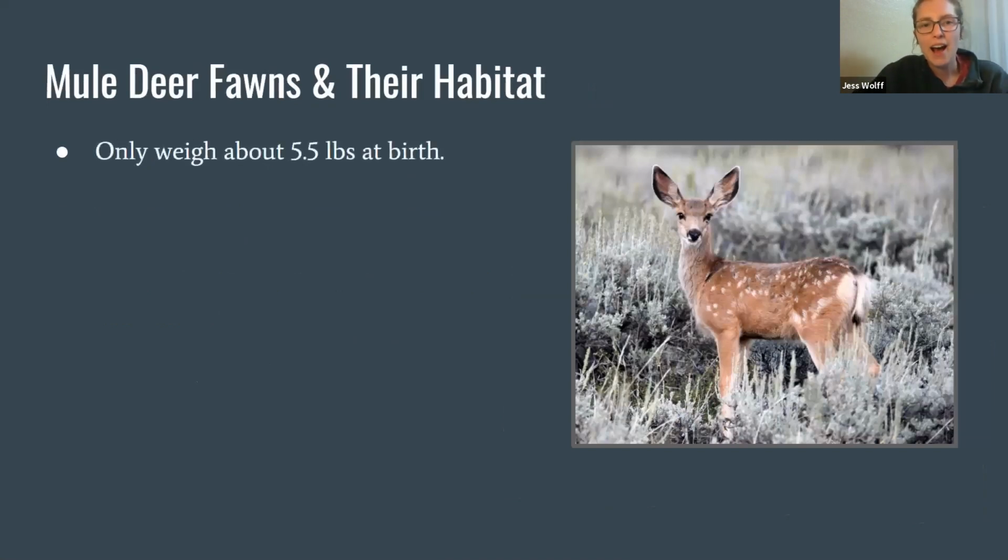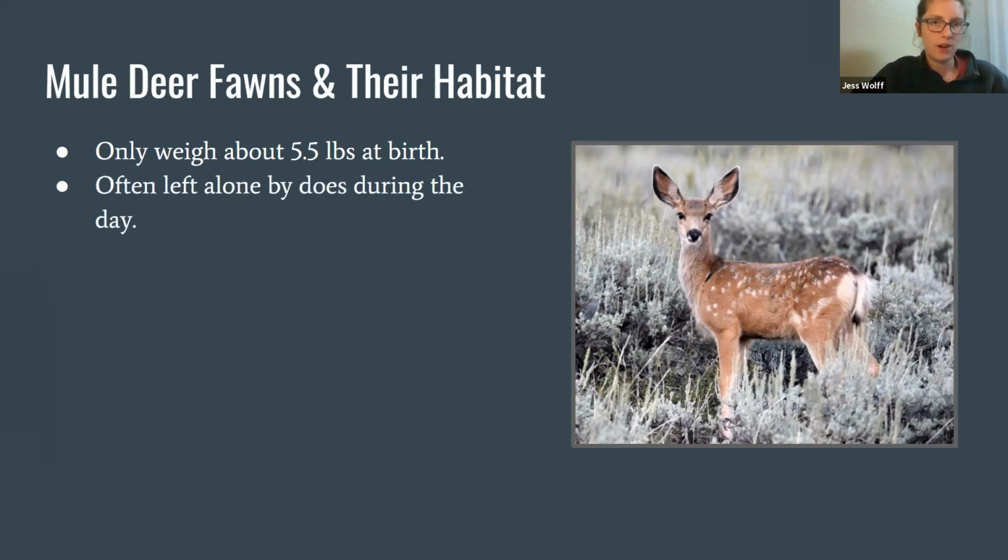And finally, we have our mule deer fawns and really their habitat. So when mule deer fawns are born, they only weigh about 5.5 to 6 pounds. So they're really itty bitty and super, super light. And during the day, they're often left alone by their mothers. We call female mule deer does.